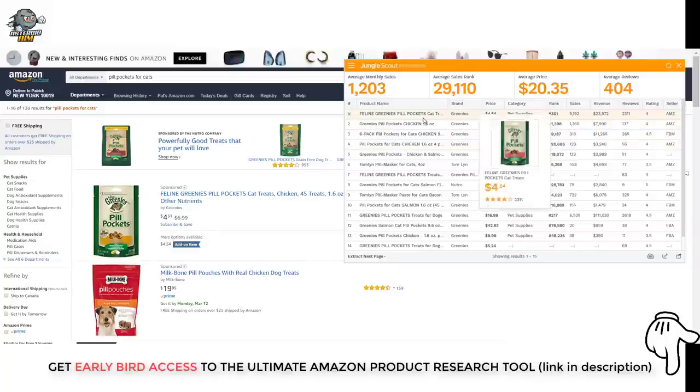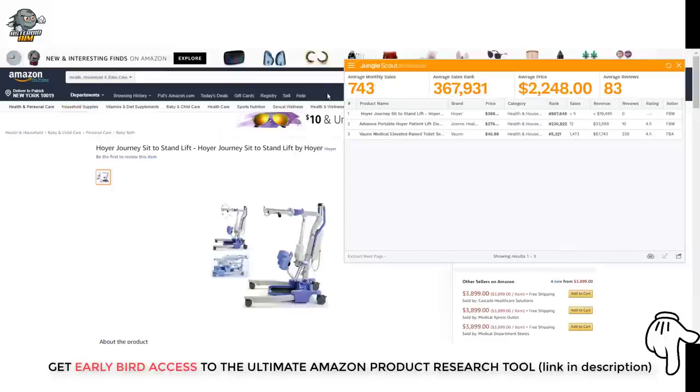What is this? I think it's just 'cause I'm not. Yeah. Well, I've gotta have an open mind. It's all greenies though. I don't like that. Okay. Let's get out of here. Patient lift. Okay.